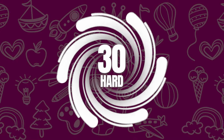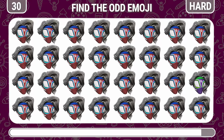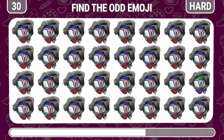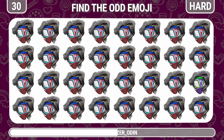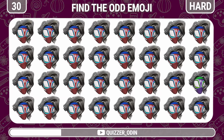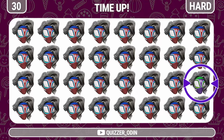Round 30. The last question. Can you find the unique India Spider-Man? You're a genius.